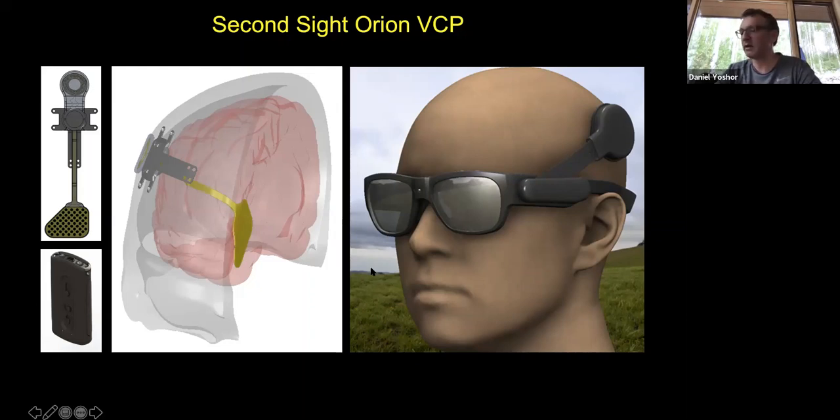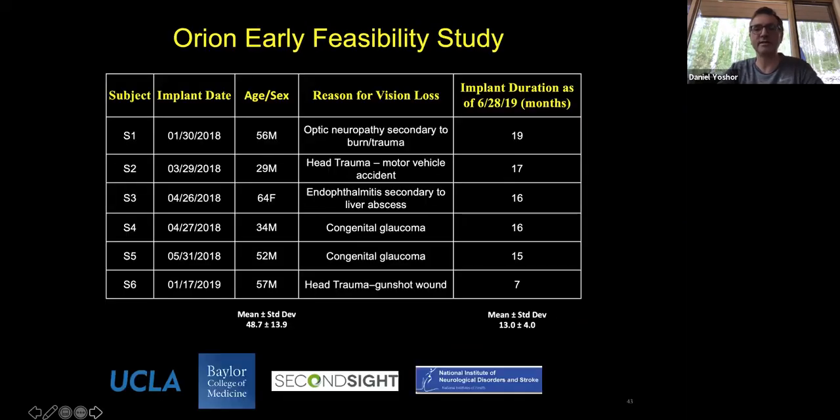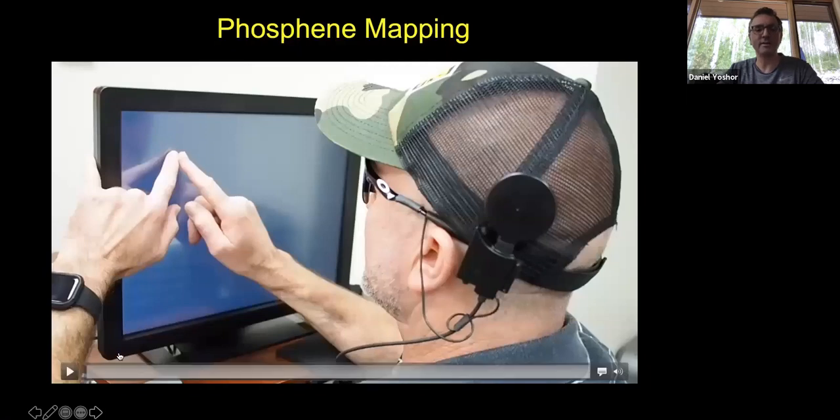And real-time video captured by the camera is downsampled and processed by the VPU and then converted into stimulation patterns based on the brightness in the scene, and the data and power are sent wirelessly through an RF link to the implant. So just very briefly, I don't want to touch too much on the Orion study, but we've implanted 6 subjects overall. They all, of course, have acquired blindness, and this study is still ongoing. And I'll show you some examples of how we've worked with some of these subjects.